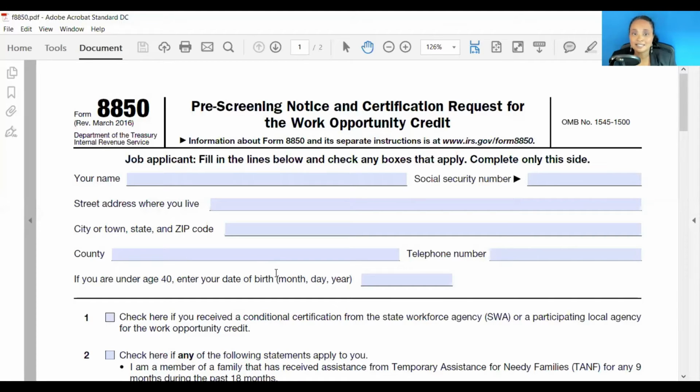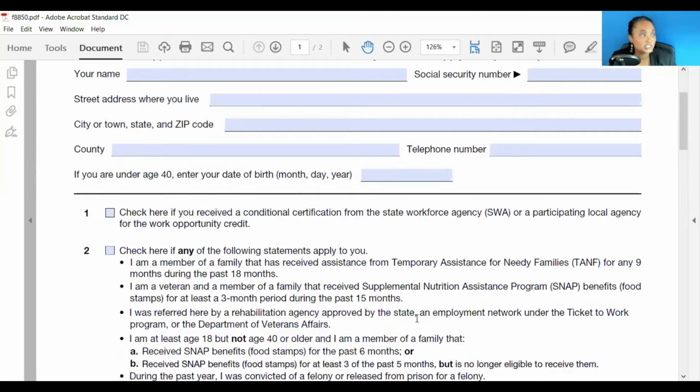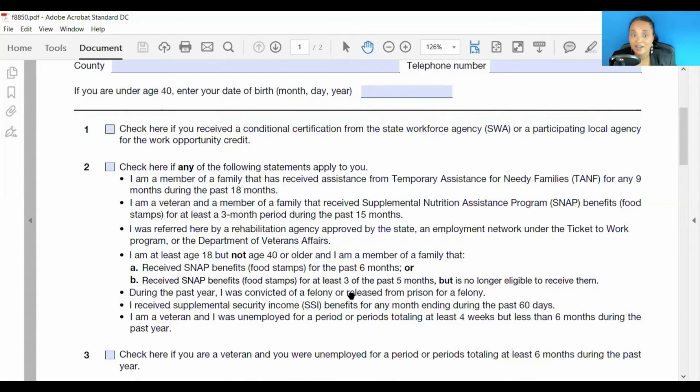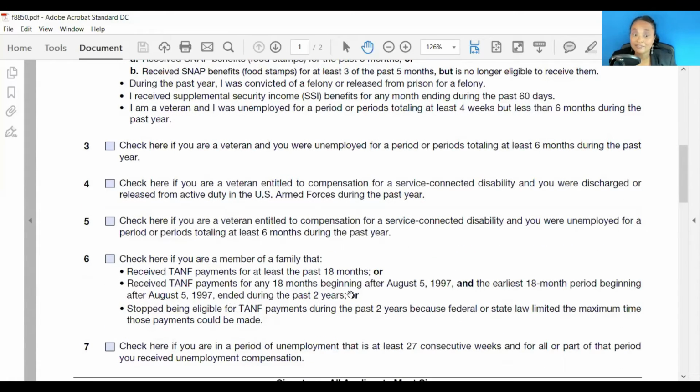And how I normally see this is actually part of the application. So it's a page in the application that the applicant is completing, because pretty much you're going to have to identify them as a targeted group prior to extending the offer to them. And it really is just your name, their social security number, where they live, and it's really asking particular questions. Could you qualify as one of these members of this group that will allow you to get a credit for this? So really they are self-certifying at this point that they would qualify for that, so that you can identify them as a targeted member and really state that that is the purpose that you are hiring them.